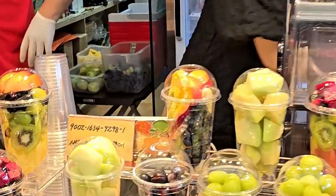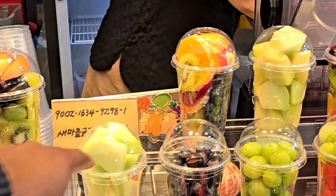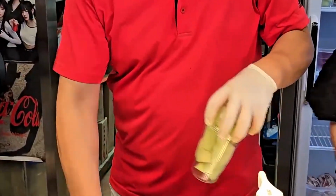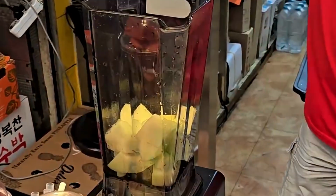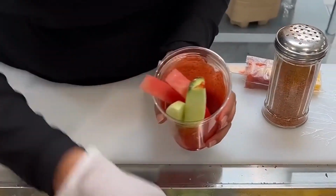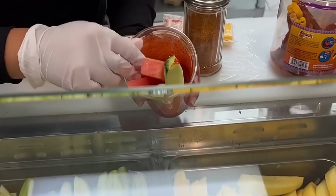The practical problems are real, though. Fresh cut fruit doesn't last more than a few days. It needs to stay cold. And deli counter cross-contamination is a genuine risk when store food handling gets sloppy. Buy from busy stores with high turnover and keep it refrigerated.